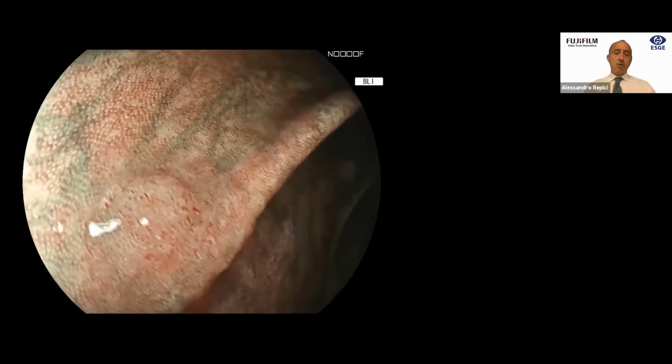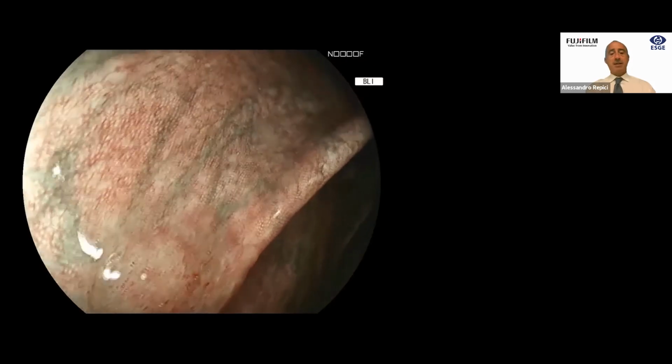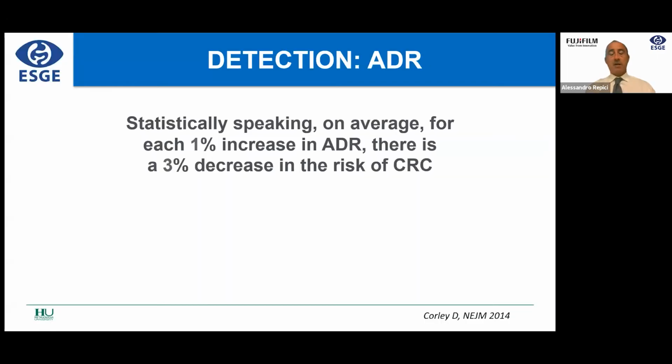So these are a couple of videos showing that if there is a very good bowel prep and you pay attention, you can detect that kind of lesion that normally are missed, especially in the right colon. This is a nice size raised adenoma with a typical appearance at the BLI, which is an extremely good modality to make a polyp characterization, to look at the pit pattern and vascular pattern.